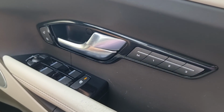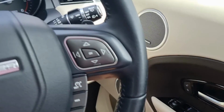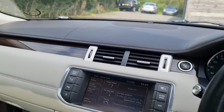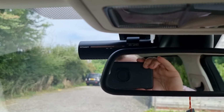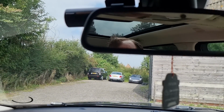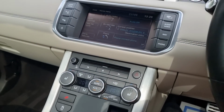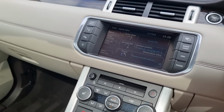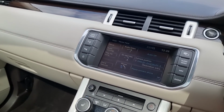So the driver's seat is electric as well, but with memory, and it's lovely. I didn't show you, there are actually front and rear dash cams in the car, which are hardwired in, which the previous owner had put in, which worked really well. Yeah, it's a nice place to be.